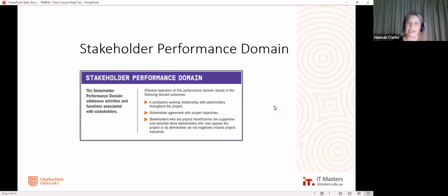As I mentioned, the stakeholders are the people who both have an interest in your project or have influence on or over your project, or might even be influenced by your project. So they might be people like end users, and they may not have an opportunity to influence much of the decision making during the project, but they're going to be influenced at the end of the project, because they're going to end up with whatever product, service or result you create. So stakeholders are usually defined by those two characteristics, both interest and influence. And the stakeholder performance domain really addresses the functions and activities that are associated with managing those people.